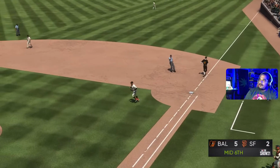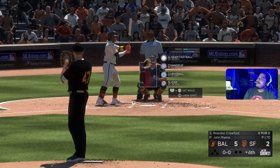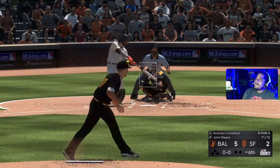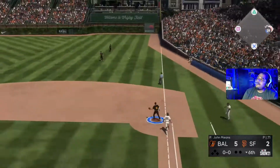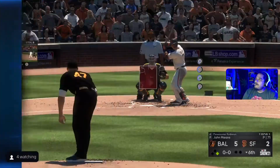Well, the play's been made, and with it, bottom of the inning now, and stepping in is the veteran shortstop, Brandon Crawford. Offense needs to get going right here. You want to try and tighten up this game a little bit before it starts to get into that territory where you're going to start seeing the back end of each bullpen.